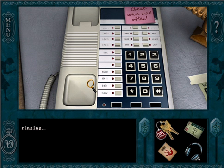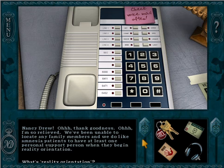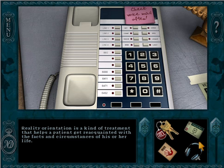Talk to Nurse Bluefoot. This is Nurse Bluefoot. Nurse Bluefoot, this is Nancy Drew. You left me a message regarding Henrik Vanderheun. How is he? Nancy Drew? Oh, thank goodness. Oh, I'm so relieved. We've been unable to locate any family members, and we do like amnesia patients to have at least one personal support person when they begin reality orientation. What's reality orientation? Well, reality orientation is a kind of treatment that helps a patient get reacquainted with the facts and circumstances of his or her life.